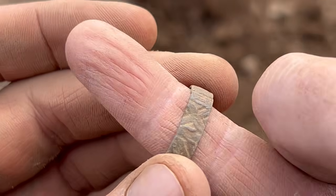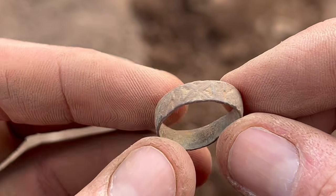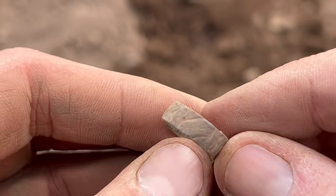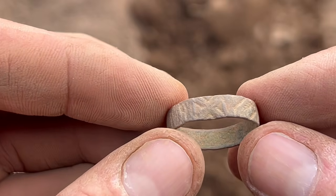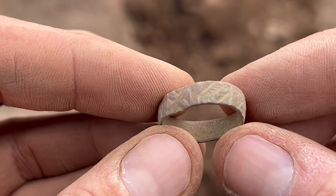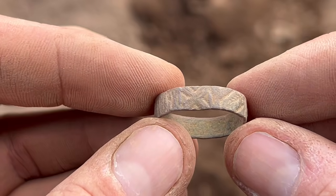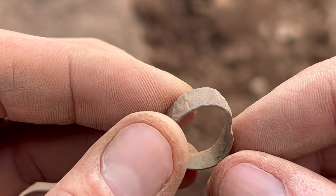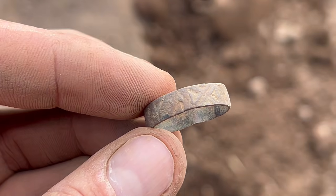Maybe that could be quite interesting. Well, that is good. That is really good. Well, another one for the archaeologists to look at, isn't it? Fantastic. Find of the day so far. Let me know your thoughts in the comments. And I'll put this in the light box later on. I'm not going to wet it because I think it's copper. But yeah, fantastic.